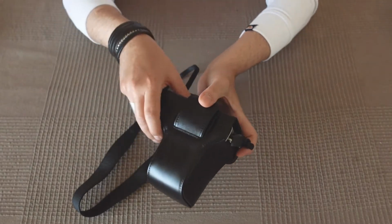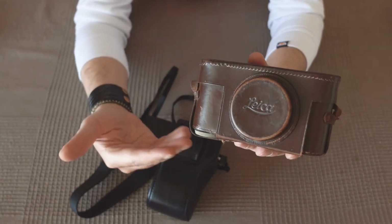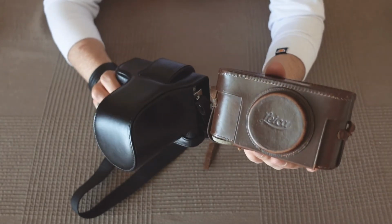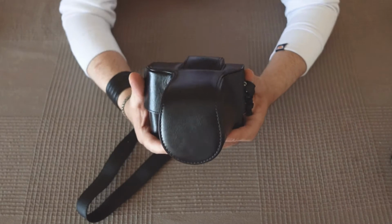Well, it's not as vintage as, this looks vintage as well. But it doesn't look vintage, it is vintage. 100 years old almost. And you see, I like this style. Okay, not as vintage as those, but pretty good looking.